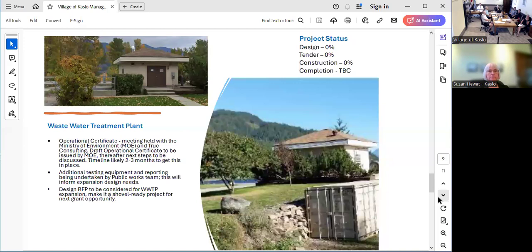And then what we actually have is some equipment purchase to do additional testing. And then we're going to be looking at a potential design RFP for the expansion and some of the works that's required in the wastewater plant to get that project shovel ready for next grant applications. There's some key work to be done there. But we're working well just now, Jeff, on everything on that front.